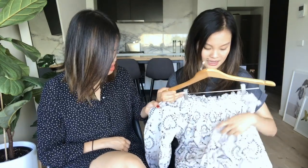So I wear this in the summer and in the winter, both seasons. It's really cute with a pair of cutoff shorts or just with jeans and denim. So what material is that? Is that a cotton? It's a cotton base. Okay. And then it's just got this beautiful embroidery on top.